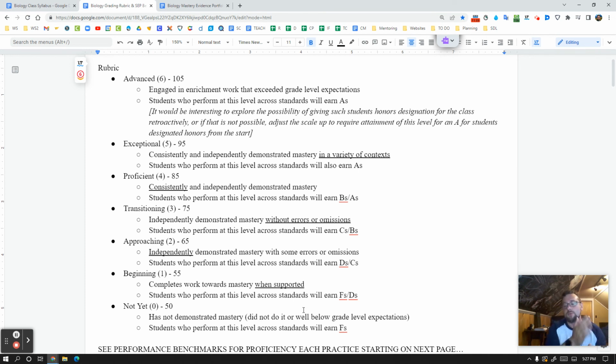If you can do it over and over again across multiple different assignments, and every time I give it to you, you continue to be there, I know and I trust that you know the skill. I give it to you at a consistent level. You earned it, right? You can consistently and independently show mastery, and these students tend to earn A's and B's depending on how they do across the skills.